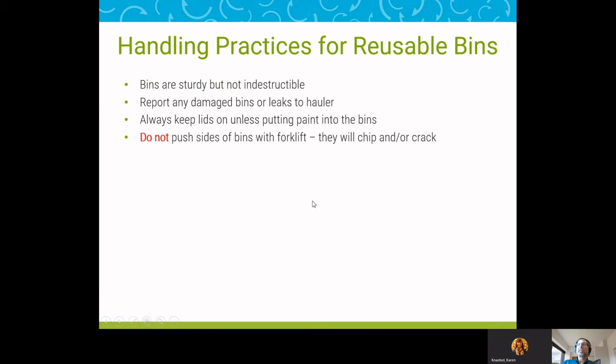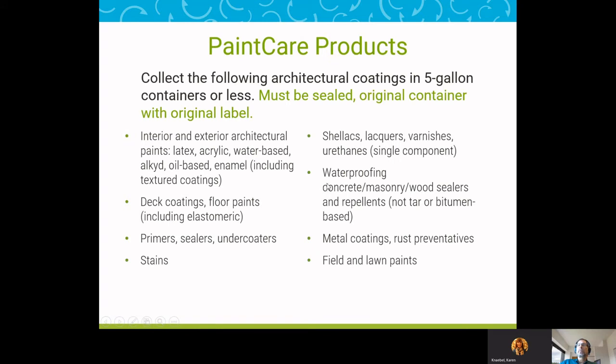So the reusable bins, they're very sturdy. The main way that we've seen them be damaged is people pushing them with a forklift. That'll push a hole right through the side of it. So please don't do that.